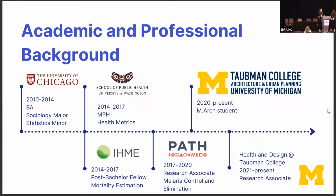My path is basically the opposite of Hannah's. I started out in public health and now I'm seeking to add a design component to that. But I actually started out in sociology originally as an undergrad before moving to Seattle to work at the Institute for Health Metrics and Evaluation as a mortality researcher. So this was very quantitative, a lot of coding. I'm kind of in that sphere of things.